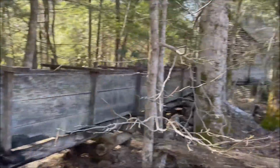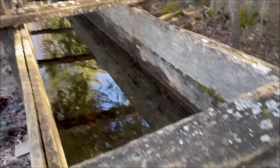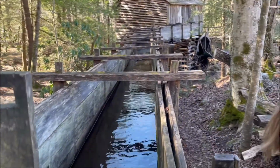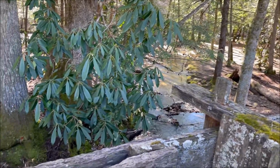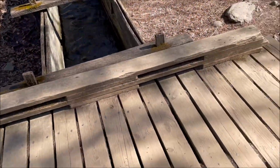This runs along connecting to that. Let me see. Yeah, you can see the water. This water, I don't know how this works because it doesn't look like anything's connecting there, but there's still water right there. This goes out to the creek. Did they wash clothes or what? I'm not sure. I wish there was a sign that said what they use. It's a really long structure.